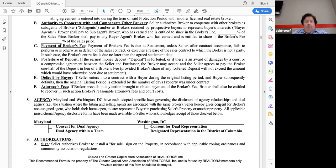Attorney fees. If broker prevails in any action brought to obtain payment of the broker's fees, broker shall also be entitled to recover in such action broker's reasonable attorney fees and court costs. Right. And Virginia goes on to explain this in great detail, but court costs can mean expert witnesses or anything. So basically with attorney fees, when there's a conflict, you all should know that a prevailing party is the winner when the judge decides that someone else has done wrong. So the party doing the wrong has to pay the prevailing party who was not culpable in anything that went wrong.